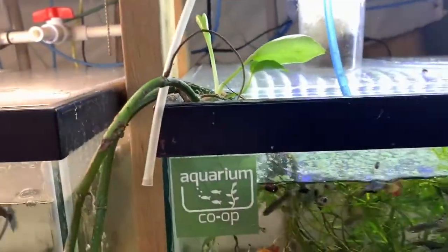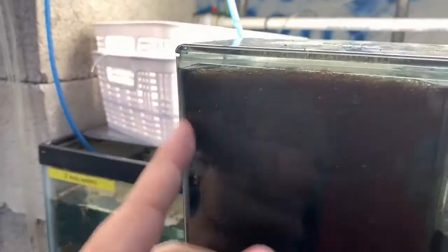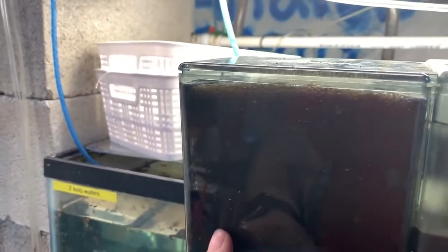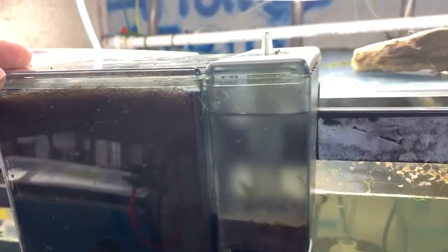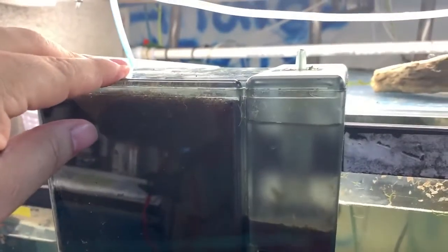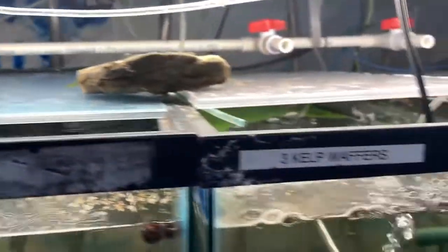That's it. I don't clip it or anything. You can certainly take a hang-on back filter and stuff it in here where the sponges or the media goes. You might have to have the lid ajar a little bit. But it's up to you depending on what kind of filter you have.